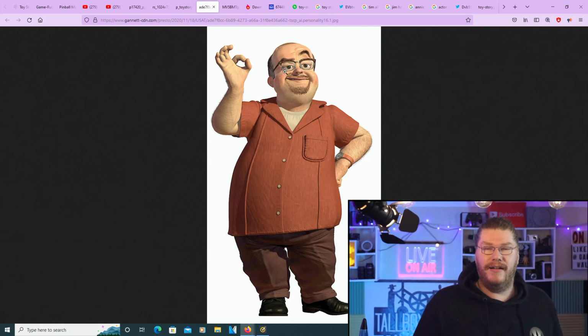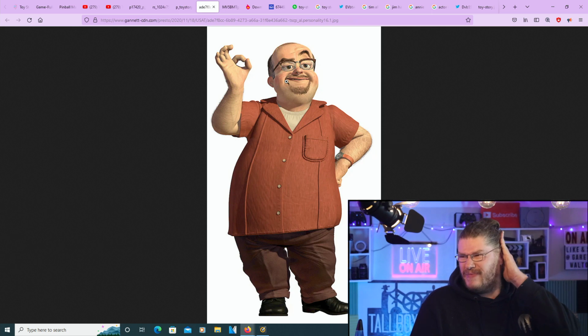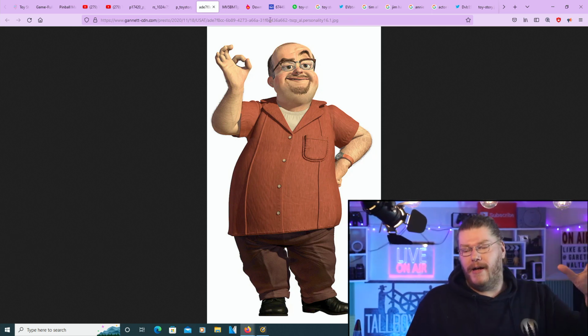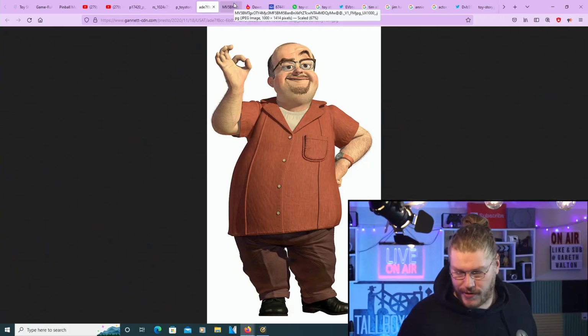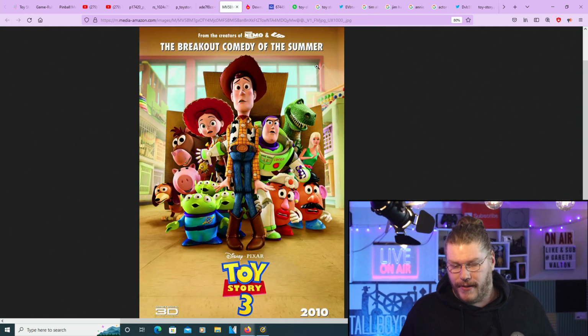There was this guy. I can't remember his name, or the guy who played it. I can't remember who was in it now. Oh, that's the fat guy from Seinfeld, right? He's also in Jurassic Park, I'm pretty sure. He gets eaten by the dinosaur in Jurassic Park. Okay, there was that guy. I think it's him. Even looks like him a little bit.